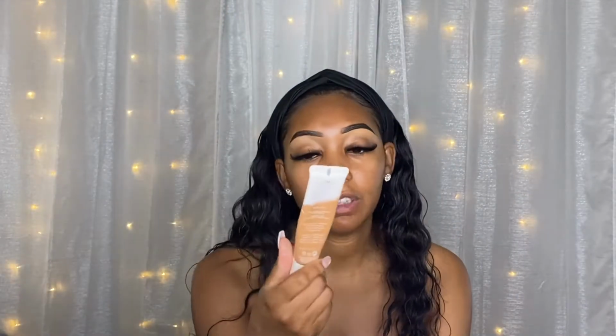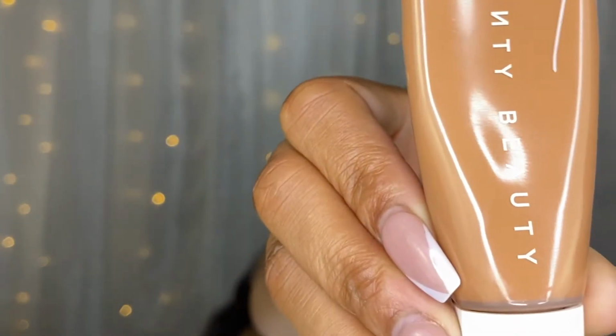So speaking of foundation, I'm gonna line up the top with the foundation that I will be using for my face. So I'm gonna be using the Fenty Beauty Pro Filter Hydrating Longwear Foundation. I got this from Sephora and I am the shade 385.